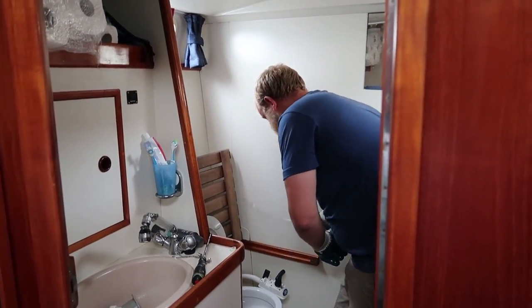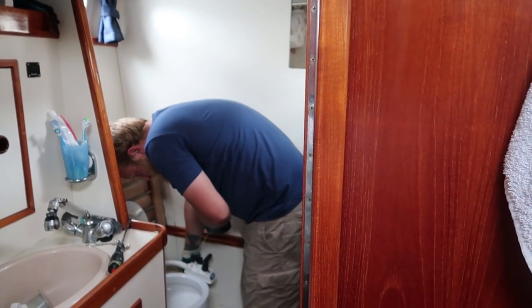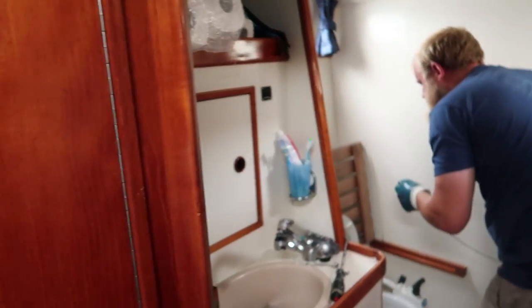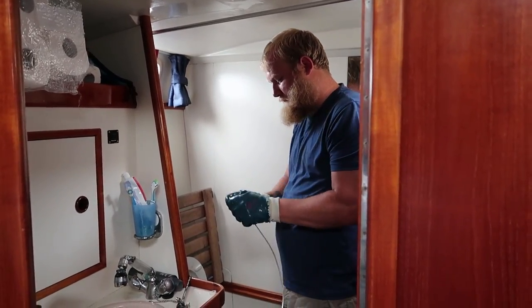The toilet's still blocked, so Matthew's fashioned a poop scooper from an old hose pipe and a metal coat hanger. And hopefully this will work, because otherwise, as we said, the holding tank's in here and the top pipe is right at the top here, which means that there's more than likely going to be poop everywhere if we have to undo it. So fingers crossed this works and we'll keep you updated.